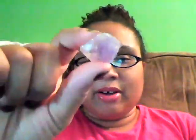But I keep an amethyst with this one, and I'll change it out for another amethyst and cleanse the used one, and so on and so forth.